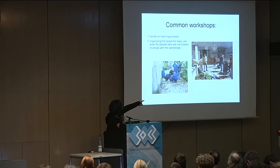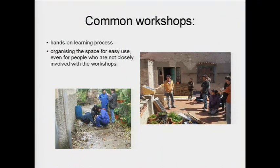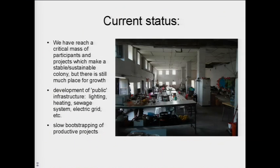And this is our workshop on solar cooking that we did for a meeting, where people are testing this solar oven.